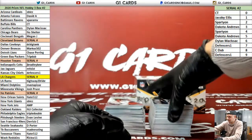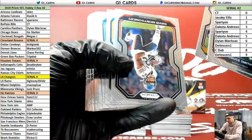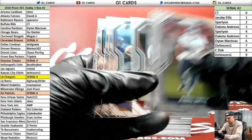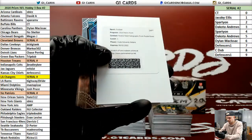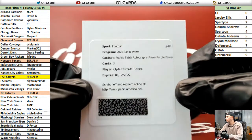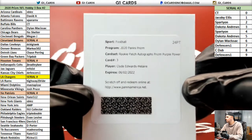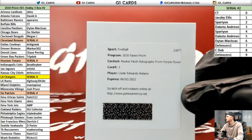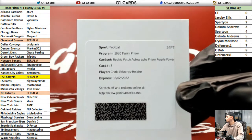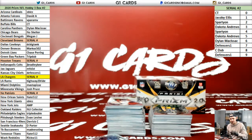We haven't even pulled up on a gold vinyl yet. Charger. Rookie patch autograph. Purple power prism. Clyde Edwards-Helaire for the Chiefs. I'm telling you, there will be another two big quarterbacks in this case. Two patch autos and two boxes. Nice hit.